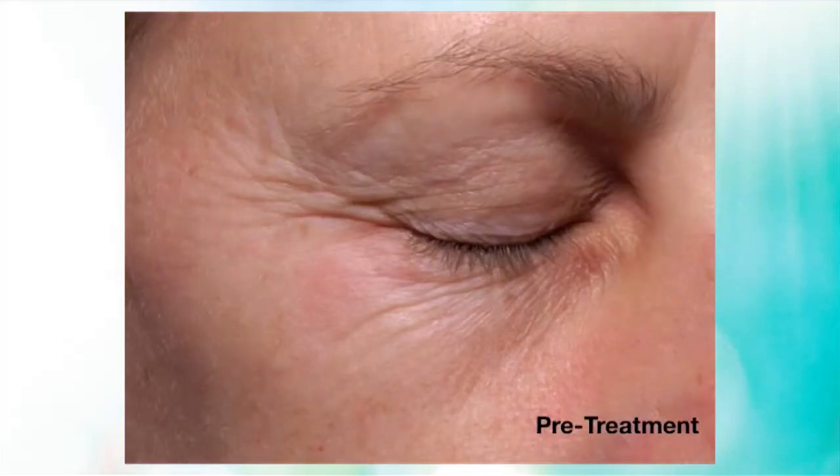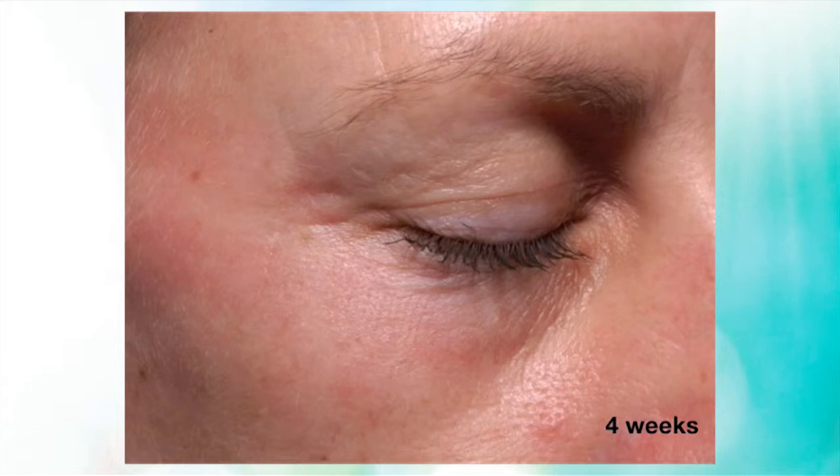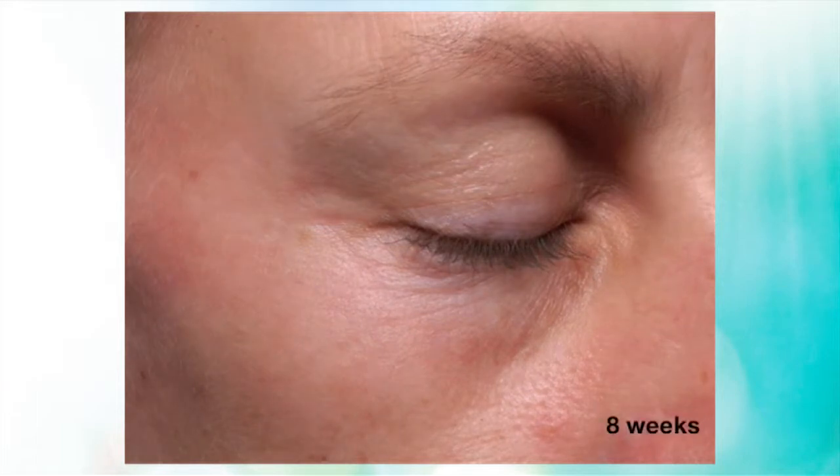Just take a look at this time-lapse video. Here we see a close-up before treatment. Note the fine lines and wrinkles beside and below the eye. Then we see what happens after 4 weeks of daily treatments with the PaloVia laser, and it gets better. Watch now what happens after an additional 4 weeks of twice-weekly maintenance treatments. As you can see, the results are natural looking but dramatic. That really is incredible, but I have to say, I'm really not that surprised. I've used fractional lasers on my patients, and the results can be truly remarkable.